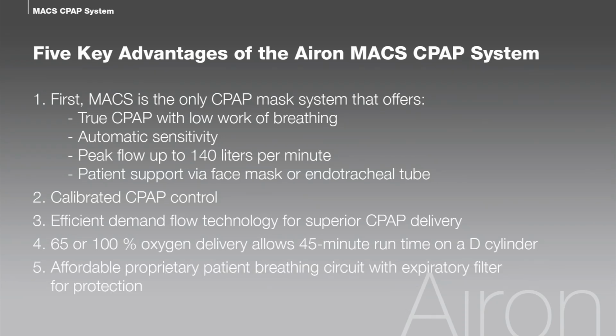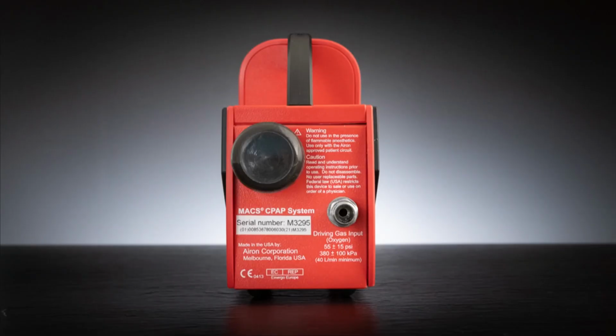And with the lowest cost proprietary patient breathing circuit, you are always assured of proper function and can add an expiratory filter to protect your staff. What's more, a low-profile mask reduces facial pressure to provide a more comfortable patient experience. Let's start our product in-service.